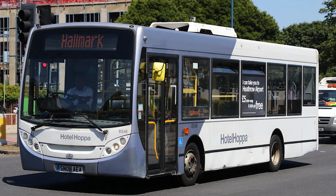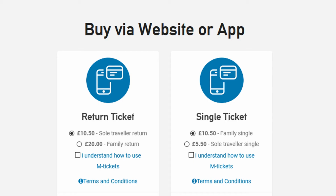Also, as we mentioned on the last video, there is the Heathrow Hotel Hopper bus. These buses will pick you up from outside the hotel lobbies. If you're staying outside, you literally just roll out of bed into the terminal.